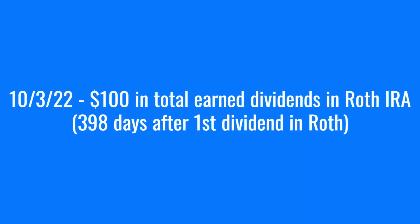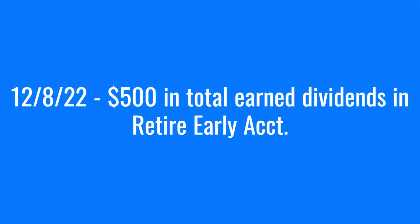On October 3rd, I received my first $100 in career dividends in that Roth IRA, which was 398 days after that first dividend in the Roth IRA. And then on December 8th, I received my 500th career dollar in my retire early account.